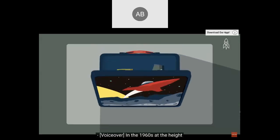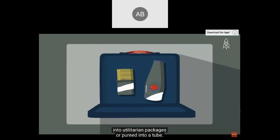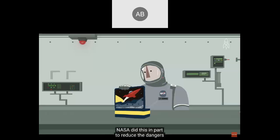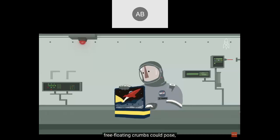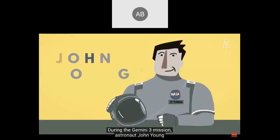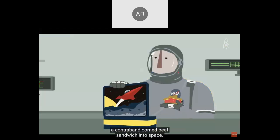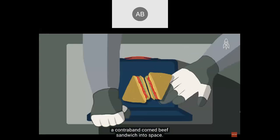In the 1960s, at the height of the space race, space food was either compressed into utilitarian packages or pureed into a tube. NASA did this in part to reduce the dangers free-floating crumbs could pose, like wreaking havoc on the space capsule's instruments. During the Gemini 3 mission, astronaut John Young didn't quite get the memo when he snuck a contraband corned beef sandwich into space.